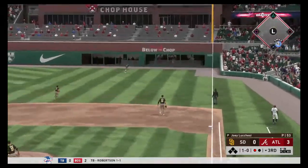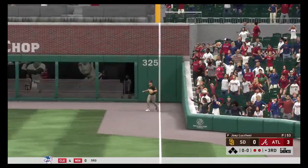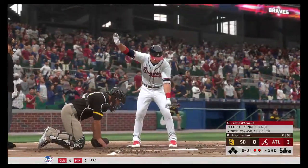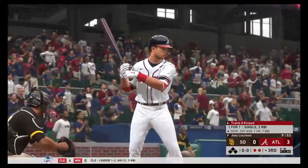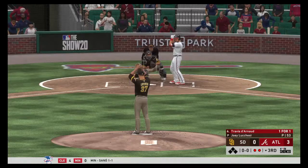And here's a ball hit in the air. And he will run this one down. A good read off the bat for the 2nd out. Now batting, catcher. Digging in to try it again. Travis d'Arnaud. He singled his last time up.